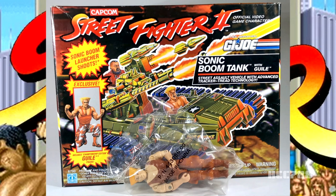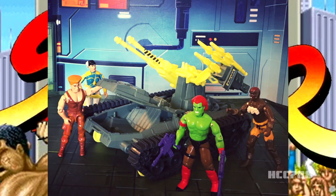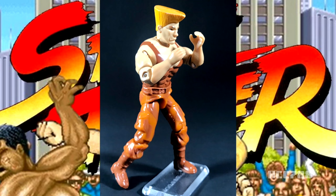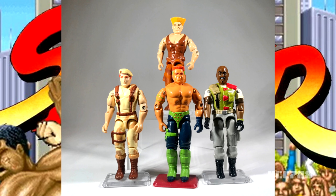I believe 1993's Sonic Boom Tank and its driver Guile are the epitome of the Street Fighter II toy line. Let's take a look. The Sonic Boom Tank is a dark green and bright yellow recolor of the 1991 Cobra Paralyzer and retains all the features of that earlier toy. It includes a driver, Guile, repainted in a very sensible brown color scheme. Here's your military realism. Even though he uses parts from Road Pig, Dusty version 3, and Roadblock version 2, he is a pretty good representation of the game character. He's much more accurate to the source material than most of the figures in the Street Fighter line.